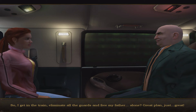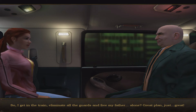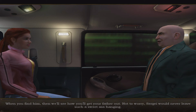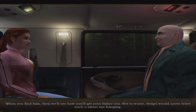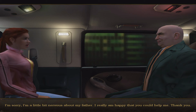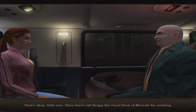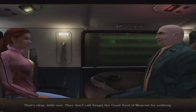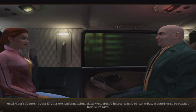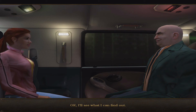So I get in the train, eliminate all the guards, and free my father. Alone? Great plan. Just great. When you find him, then we'll see how you'll get your father out. Not to worry. Sergei would never leave such a sweet ass hanging. Okay, that's a relief then. I'm sorry. I'm a little bit nervous about my father. I really am happy that you could help me. Thank you. That's okay, little one. They don't call Sergei the good soul of Moscow for nothing. And don't forget, even if you get information that you don't know what to do with, Sergei can certainly figure it out. Okay, I'll see what I can find out.